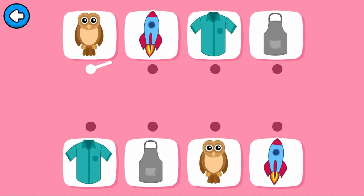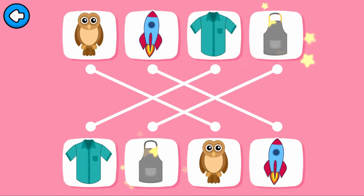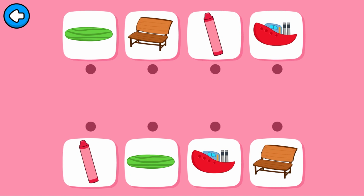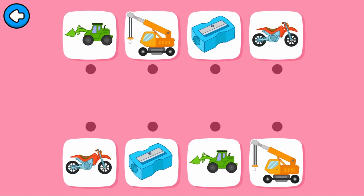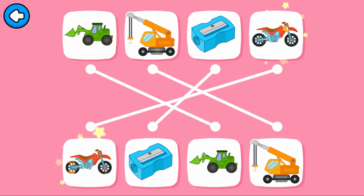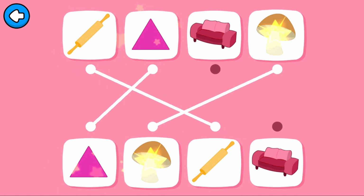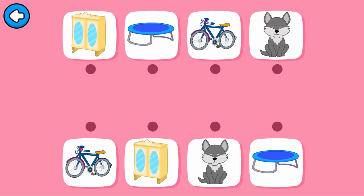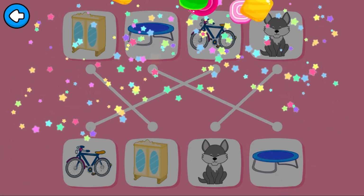Match the same pictures. Owl. Shirt, rocket, apron. Match the same pictures. Cucumber, bench, ship, crayon. Match the same pictures. Sharpener, bulldozer, crane, motorcycle. Match the same pictures. Rolling pin, triangle, mushroom, sofa. Match the same pictures. Cupboard. Wolf. Bicycle. Trampoline. Marvelous.